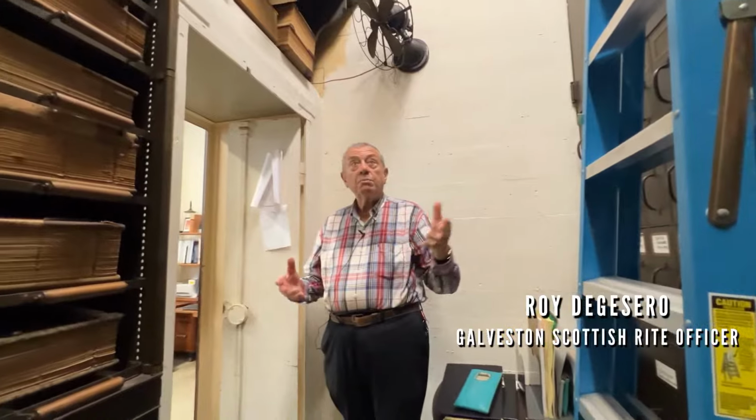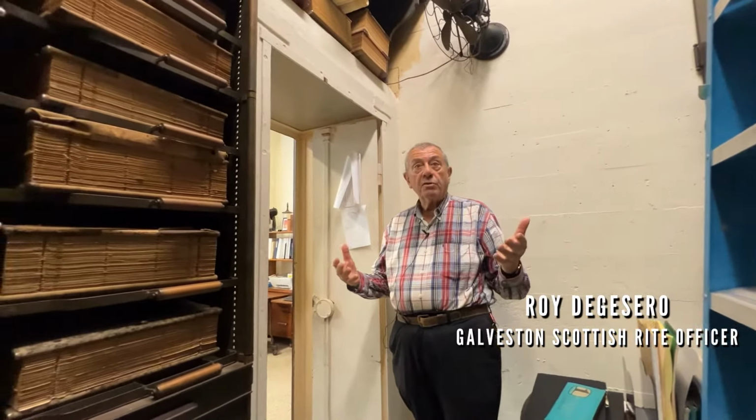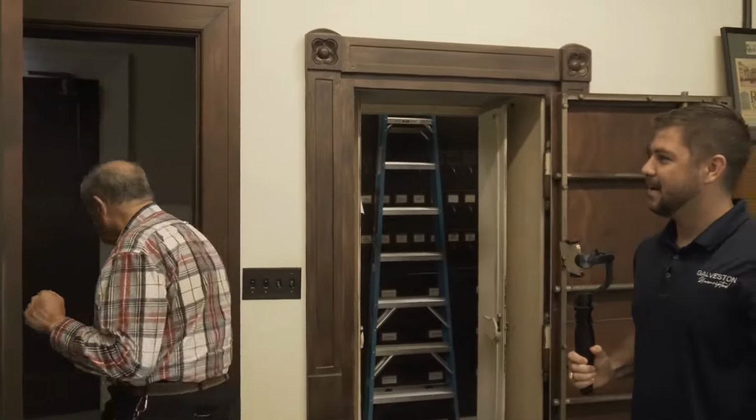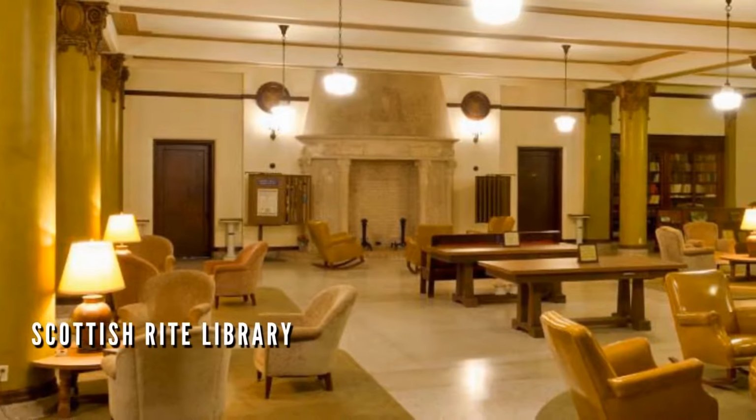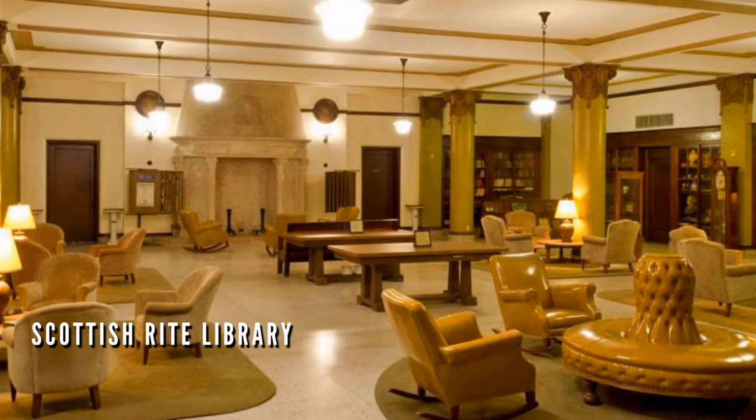In 1928, the building that stood here burned to the ground. So they rebuilt this, but the vault was intact because it was fireproof and it was smoke-proof, etc. They at least kept some of the records. Really, the building starts in the library. Oh, the library. This entire building style is Art Deco.